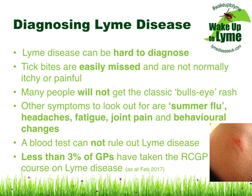Tick bites aren't normally itchy or painful. And if you do get a rash, typically it won't be raised, it won't be hot, and it won't be itchy. It typically would appear 2 to 3 days after the bite, not immediately. And as I said, sometimes it's the classic target shape, but other times it's not, but it typically will grow or migrate. So if you are bitten, you might want to draw around the bite site with a biro or permanent marker, and take a photo of it. And you might want to continue doing that each day. You might also want to check other parts of your body and look for a rash, because the rashes can appear away from the bite site.